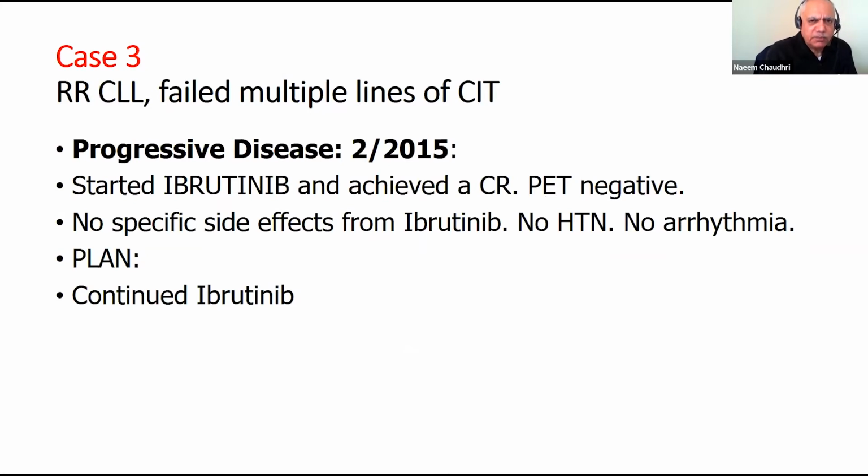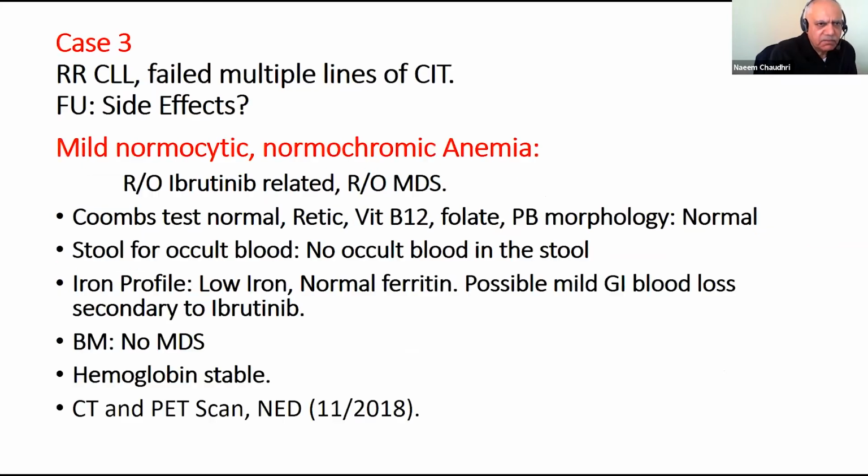So I started ibrutinib, which was available at the time. He achieved a CR and PET was negative. There were no specific side effects from ibrutinib, no hypertension, no arrhythmia. So I decided to continue him on ibrutinib. He was seen periodically. He had very mild normocytic normochromic anemia. I did try to work it up, especially to make sure that he was not having some GI bleed. His Coombs was negative; reticulocytes, vitamin B12, folate, everything was normal. Stool for occult blood showed no occult blood. So that means some normocytic normochromic anemia can still happen.